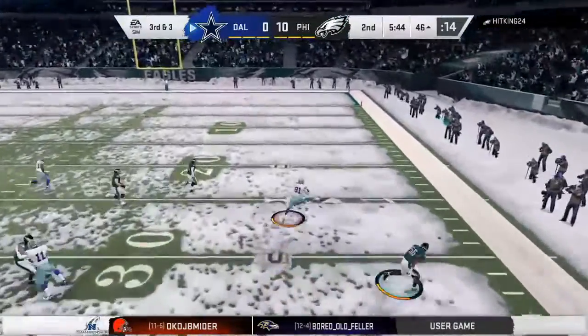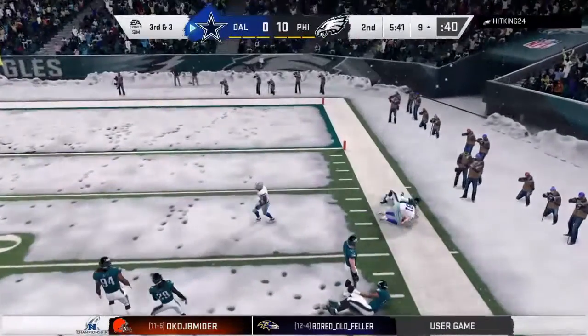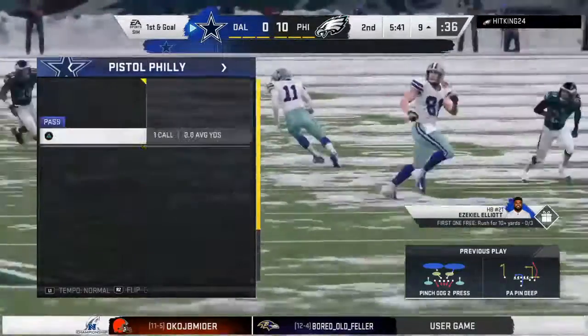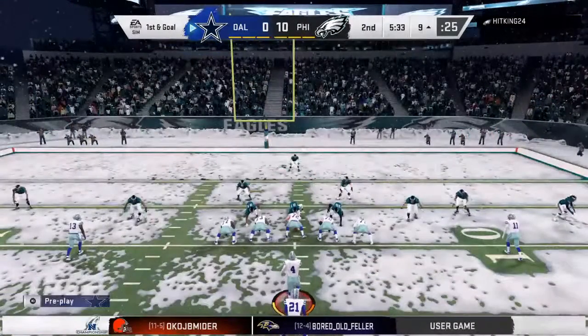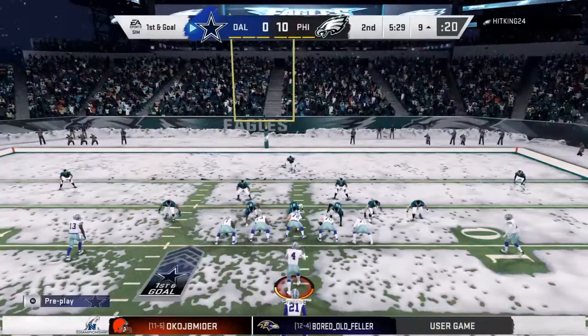To the right side and complete to Hurst. They're able to convert on 3rd down, and that sets up a 1st and goal. For an offense that has not found the end zone yet, that's a big play. There's the spark right there. The big play that they needed. Now they've got to go ahead and finish this drive and put this ball in the end zone.